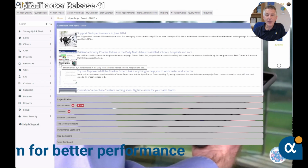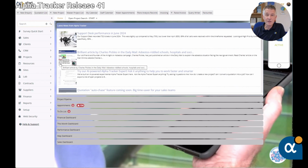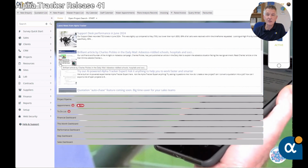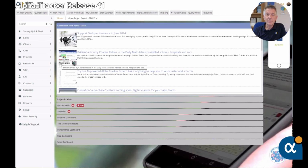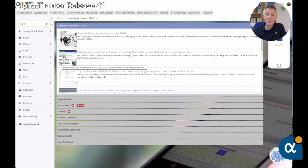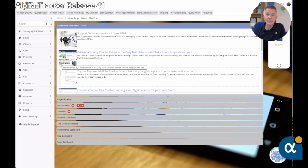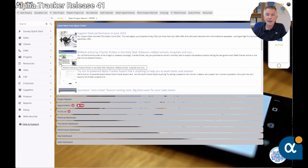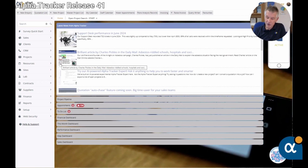Second one, you won't actually notice directly from anything on screen, but we've completely rewritten the platform that runs Alpha Tracker. It's the biggest technical change probably we've had in years, which means if you're a busy consultancy or you've got a big server, you'll really notice the difference. This is something called free threading. Jack will gladly tell you all about it at length if you really want to know the technical details. But essentially, we've recreated the underlying platform behind Alpha Tracker with our partners, and it's going to make a really big difference to people. That's number two.